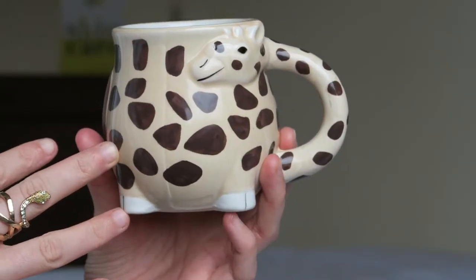So I've got a few homeware things and cleaning things that I'm going to bunch together. I went to Dunelm with my mum and my Nana Pat last week, and my mum got me a few little bits and bobs. One of those was this. This is a little giraffe mug, and doesn't that look so cute?